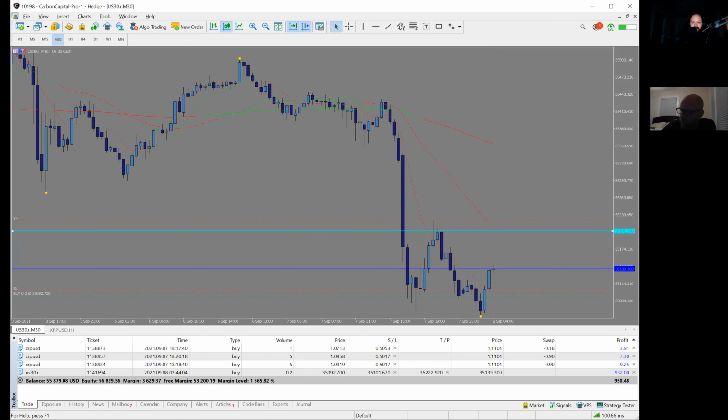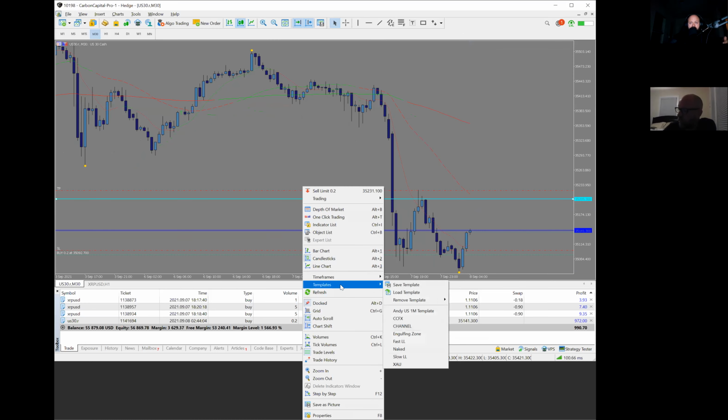Let's see. I'm extremely fresh to all of this. Are the dots you call the swing? Yes, the dots are the swing high, swing low markers on MT5, and they're part of a template. So if you are on my Discord, I've uploaded it in the announcement section. It'll be labeled Andy US 1M template.